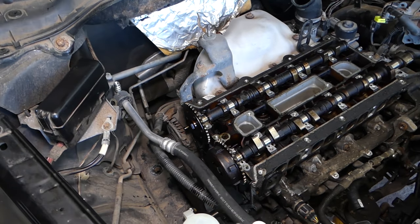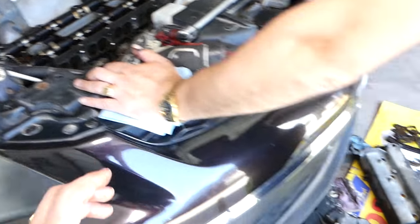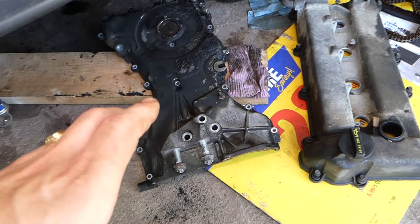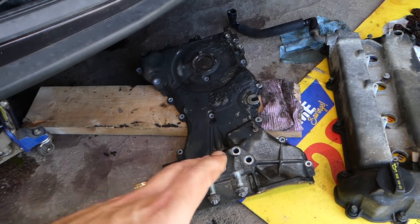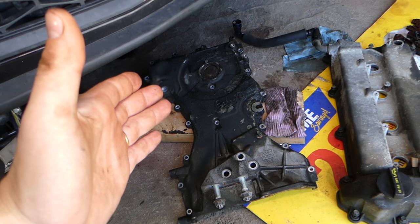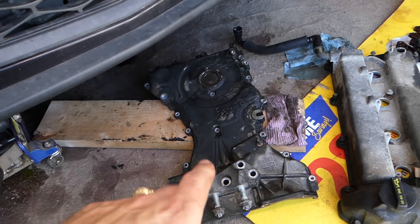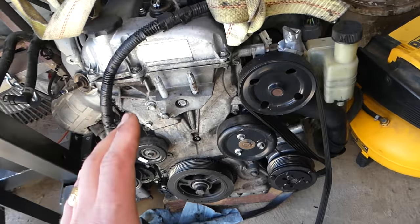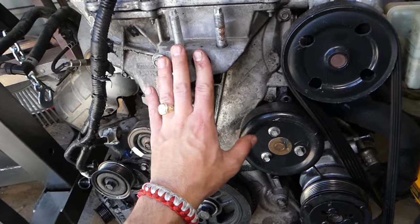In addition guys, if you have a timing chain, okay, you have to remove your timing cover guys. Okay, this is the timing cover, and usually the timing cover is the one that's on the side of the engine. It holds the engine mount, let's say power steering pump on this one. Okay, this is the engine put together, that's the same engine guys. This is the timing cover here.